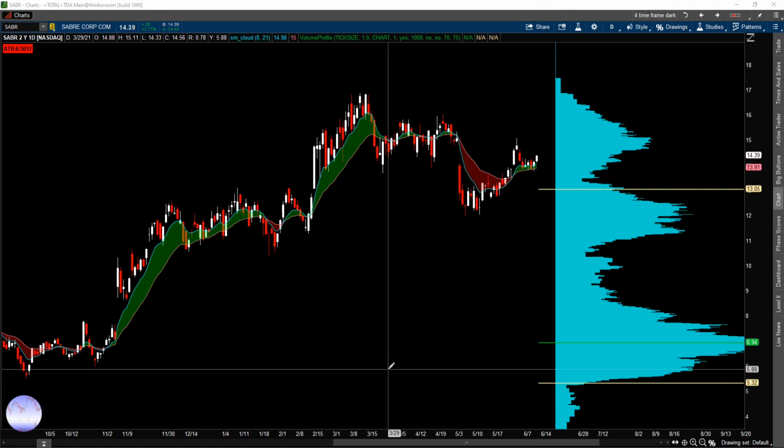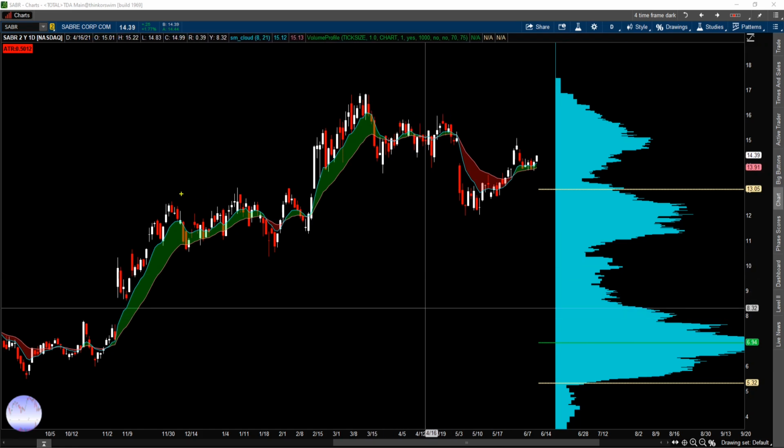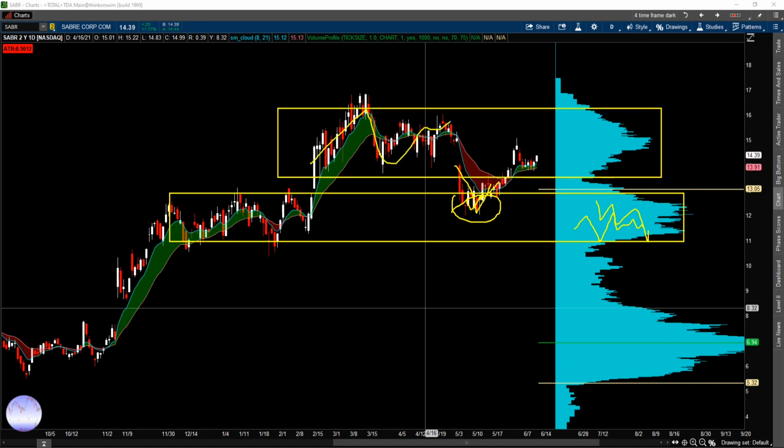SABR Corp, SABR, that's the ticker symbol. And as you can see recently it came down inside of this high volume zone, and popped right back out. So it seems like it doesn't like to reestablish value inside of this high volume area, and instead it came up and tried to balance inside of this high volume area here. Okay, so right now it seems maybe it found support inside the lower edge of this zone and could be working itself up to the upper edge of this high volume area.